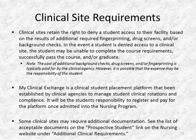Prior to beginning the program, it is important to note that a clinical site has the right to deny access to their facility based on the results of additional required fingerprinting, drug screens, and/or background checks. If access is denied, the student may be unable to complete the course requirements to successfully pass the course and/or graduate. At this time, the cost of additional fingerprinting, drug screens, and/or background checks required by the clinical agency is typically paid for by the clinical agency.